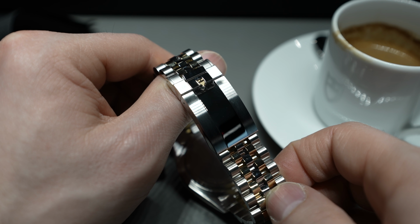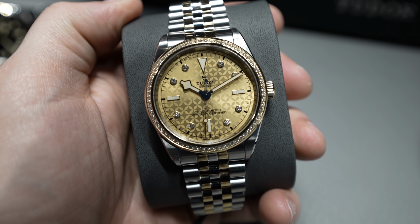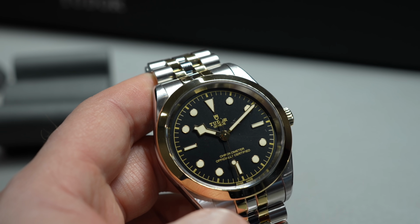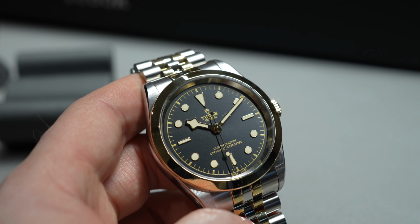Oh, and the other big thing is the movement. They all now have in-house movements. The most expensive variant is $5,130, and the cheapest variant of the 39mm is $3,950.